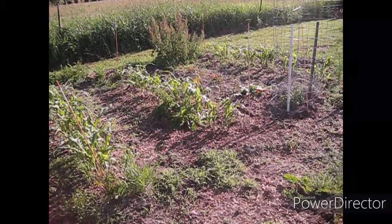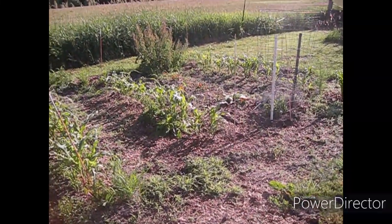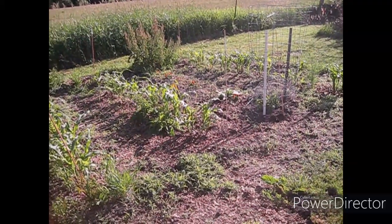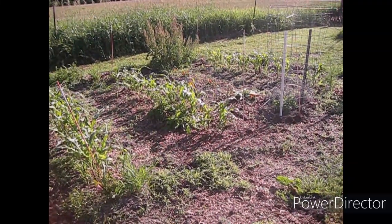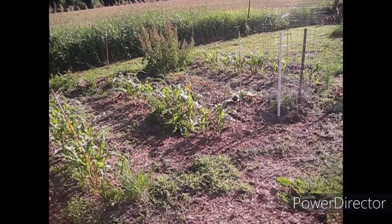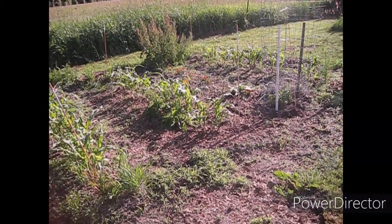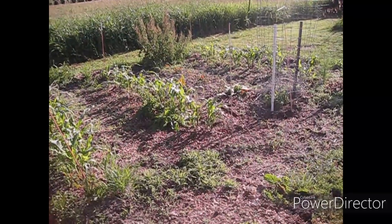You want your corn to be 4 to 6 inches tall before you plant your beans, and then you want your beans to be about 4 inches tall before you plant your squash. It's a succession planting. That way the previous crop has had time to grow before the next one takes over.